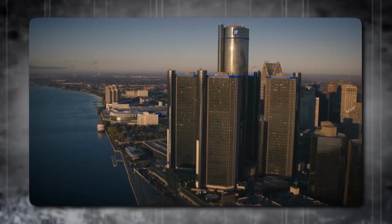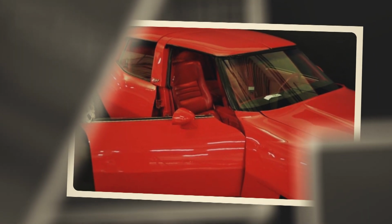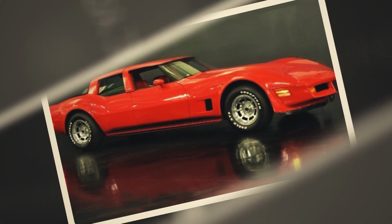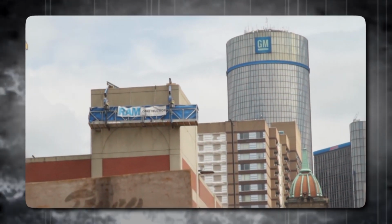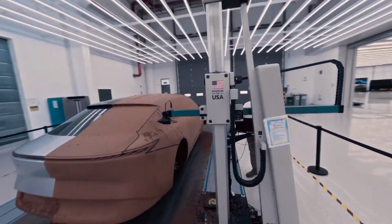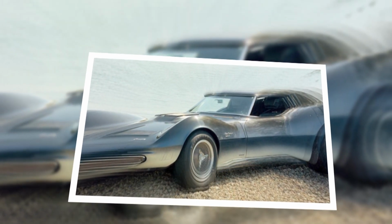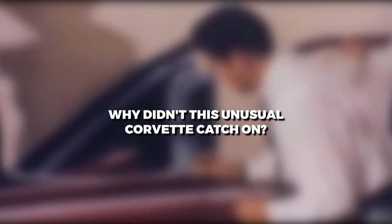In the late 1970s, General Motors took a bold step and decided to experiment with a four-door version of their iconic Corvette. Now, this wasn't just a wild idea from a car enthusiast, but an official project backed by GM. They wanted to see if a sporty car could also be practical. Could adding two extra doors to a sleek, compact design attract buyers?